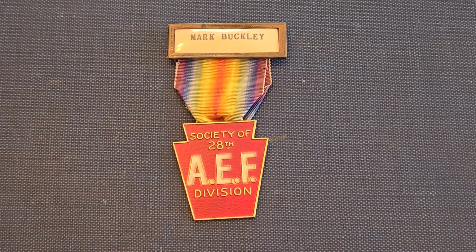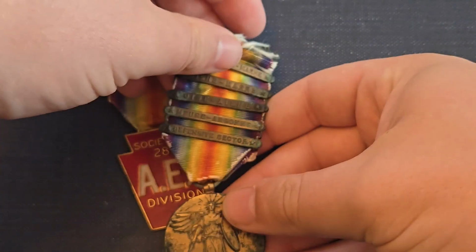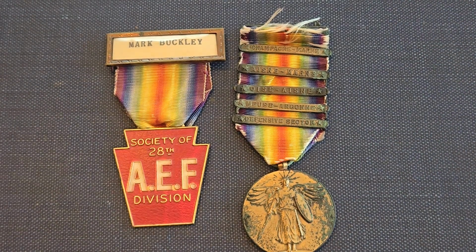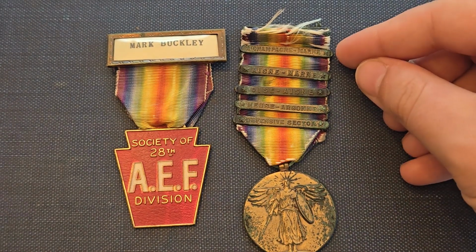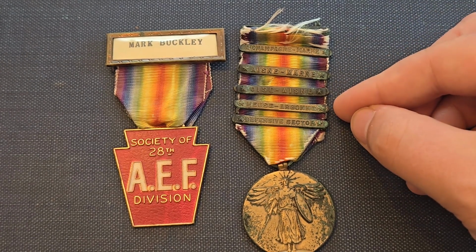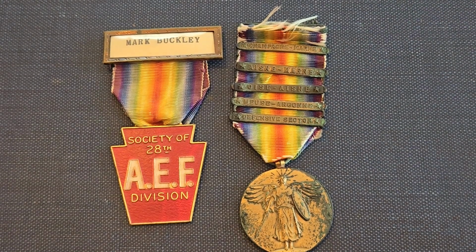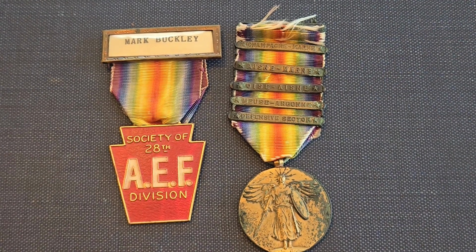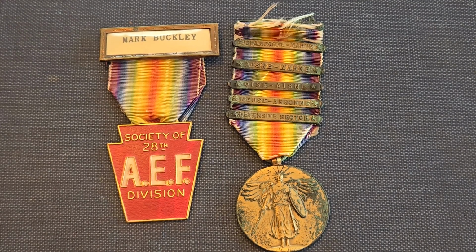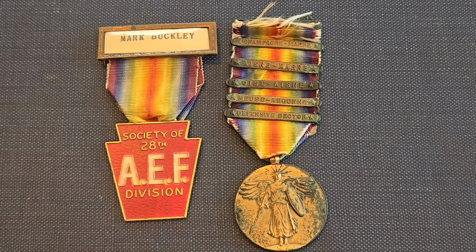And so one of the interesting things that I have here, this was not Mr. Buckley's, but is a victory medal with a combination of clasps that is unique to the 28th Infantry Division. So here we have the Champagne Marne clasp, the Aisne Marne clasp, the Oise Aisne clasp, the Meuse Argonne clasp, and the Defensive Sector clasp. So while I don't have his specific medal, this is the kind of victory medal that he would have been awarded, assuming that he was not wounded at some point and not with the division while they were serving in these areas. I didn't find a record saying that he'd been wounded, so while it's possible, it doesn't seem particularly likely.